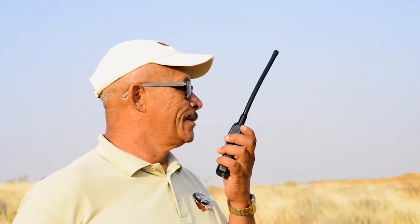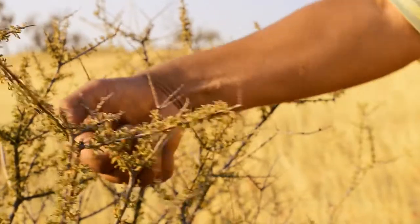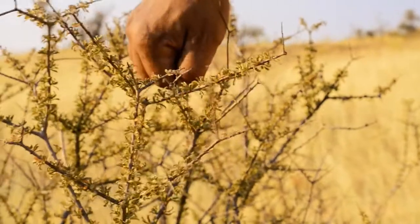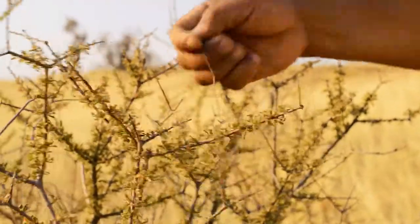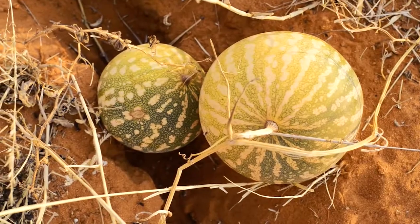It's a challenging environment for game viewing and indeed for guiding, but it's the small stuff which really makes an impact, with amazingly adapted plant species, some of which can even save lives, topping the list of interesting things to learn about.